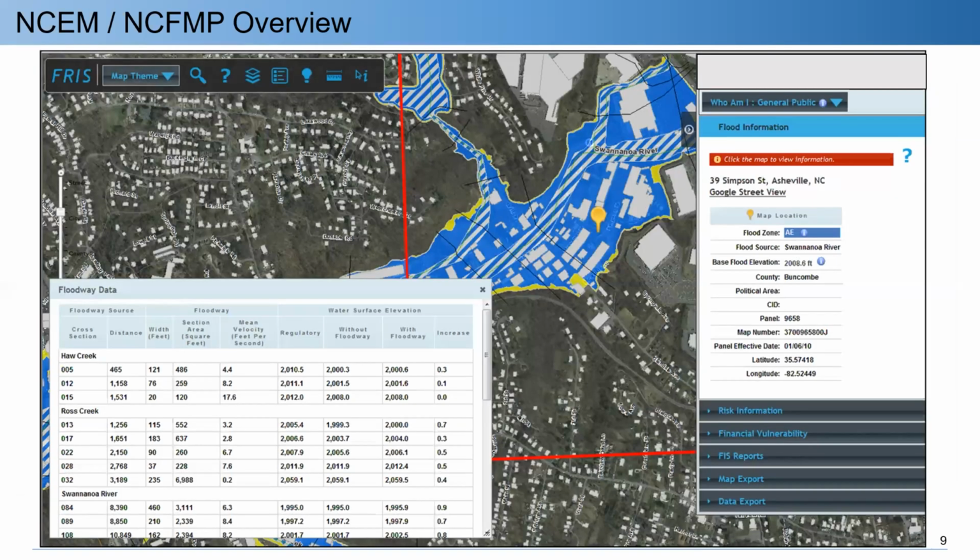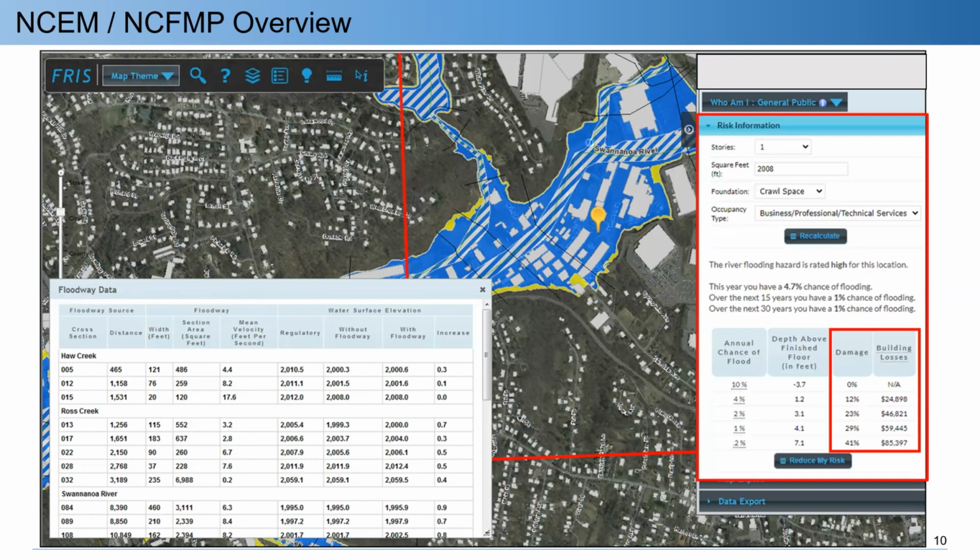Next slide. The Flood Risk Information System site is pretty much where you get your regulatory floodplain mapping items, your standard flood insurance study components like floodway data tables. We have point-and-click BFEs to get elevations and flood zone information, as well as, next slide, Kevin, a lot of the good footprint work that we've been talking about. Out on FRIS, you can click on your building and see what your damages are, your building losses, things like that. So FRIS houses that information.